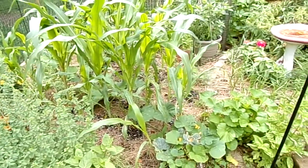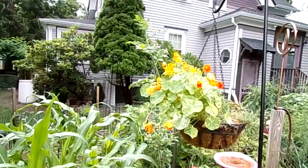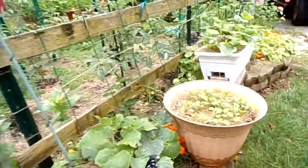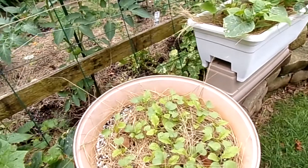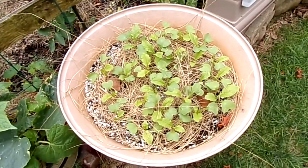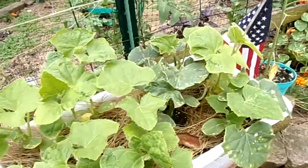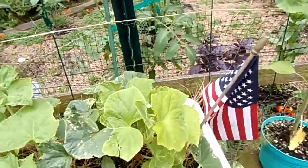The herbs are doing fabulous. The stuff in pots and containers is doing great. We've got a second planting of daikon radishes here. We've got some cukes that are struggling, but the ones out front are great.